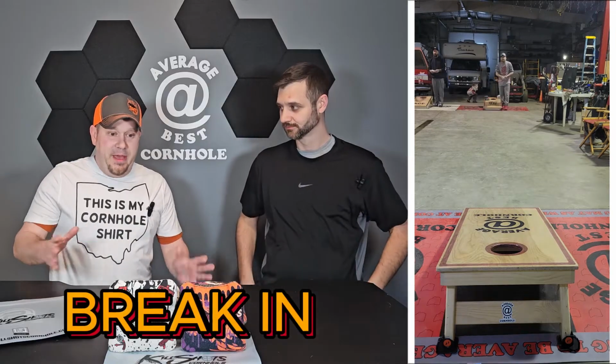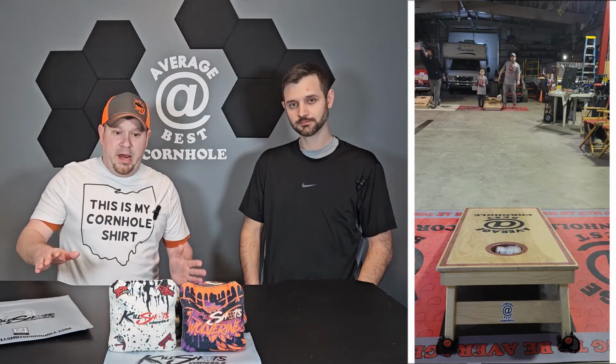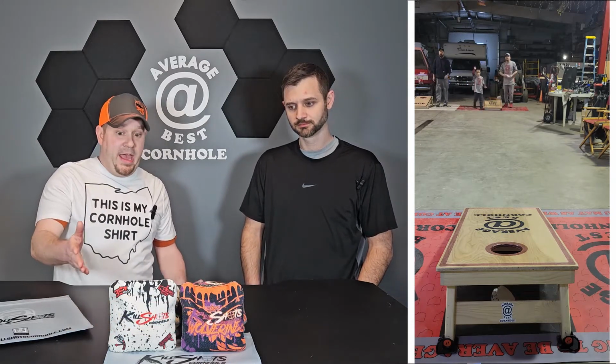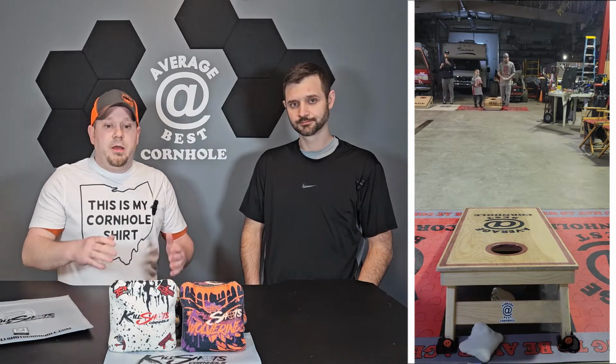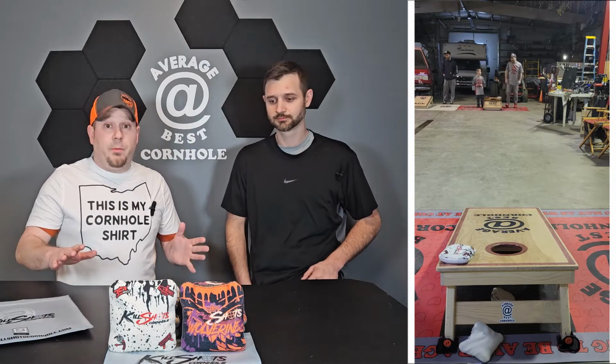So, on the break-in method for these bags: the Wolverines, their soft bag, felt great right out of the package. The 357 Mags were a little bit stiffer. I still went with the warm water soak and low heat tumble dry.